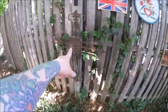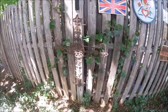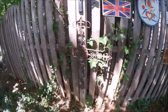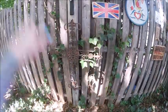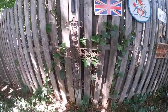This has been here on this fence. It was one of the first things I hung on this fence when the fence was first put up, about, I believe, like 27 or 28 years ago. So this was my first fence piece, a big, heavy-duty iron cross, really beautiful thing.